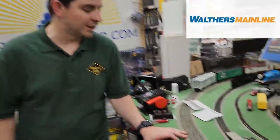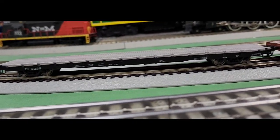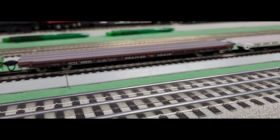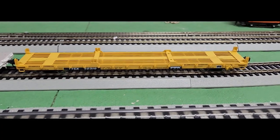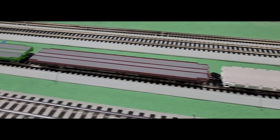You might be looking for some more rolling stock items, and we have another car from Walthers that we're going to check out. These are some Pullman Standard flat cars. Let's check out these cars here. Now, these are really nice-looking flat cars. I have here the Erie Lackawanna. I have the Burlington Northern Santa Fe, as well as the regular Burlington Northern. Then I have a couple of these from the Trailer Train series. I have a Soo Line, and then I have the TTCX, and the GATX. I got a whole bunch of these various trailer cars here for your consideration.